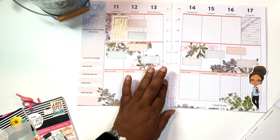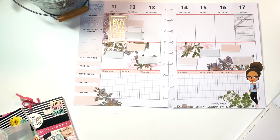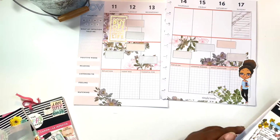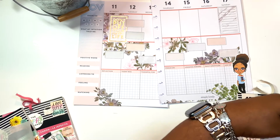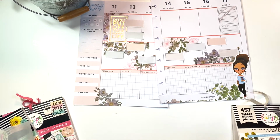Now, so I have my girl here. Now, this would probably bother me a little bit. So what I'm going to do is see if I can find some kind of sticker to cover that area up. If not, I will use my white out. I didn't want to go with white because it is pink and the white out kind of looks weird.